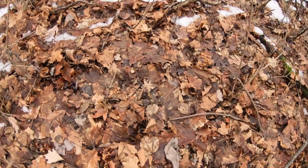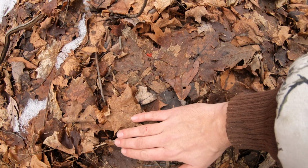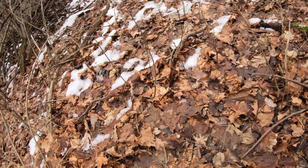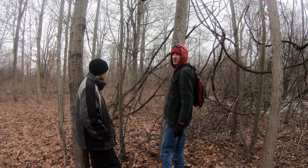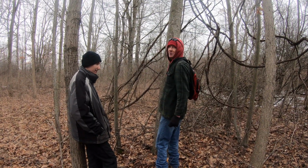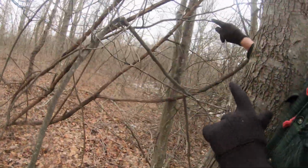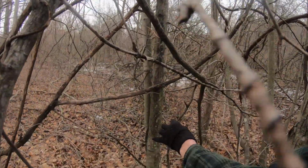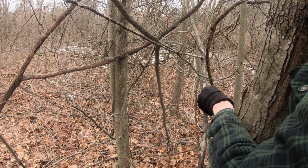Right here is some good impressions. Right here. Right there. They hold these vines. Yeah, so you can clearly see this track is different from a deer or other animals, and it is the size of mine actually. It's smoothed out where the palm would be, and it's either knuckle or toe impressions. I think it could be a knuckle print or hand print, and it's really odd, and it's the best track that I've ever come across, in my opinion, of finding them.